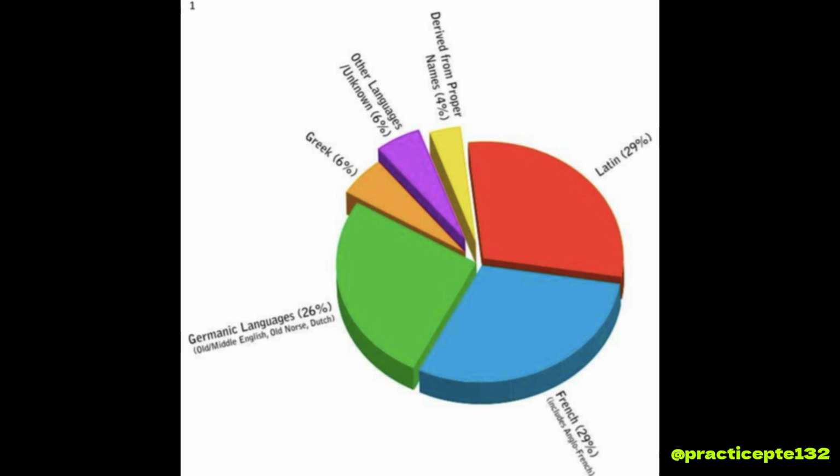You can see from this pie chart that the highest proportion is in Latin and French, around 29%. What's more, the lowest proportion occurs in derived from proper names, and it is around 4%. To sum up, Latin and French have the highest proportion of languages.